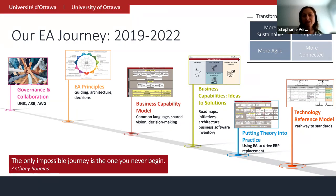So our EA journey has not been straightforward. We did not begin with a clear roadmap that would guide us every step of the way. We have learned through trial and error and have had to adapt and change course. Building a successful enterprise architecture practice can seem daunting at first, but the key is to take the first step and adjust as you go.